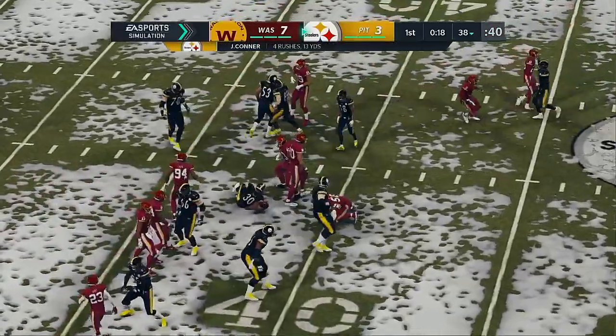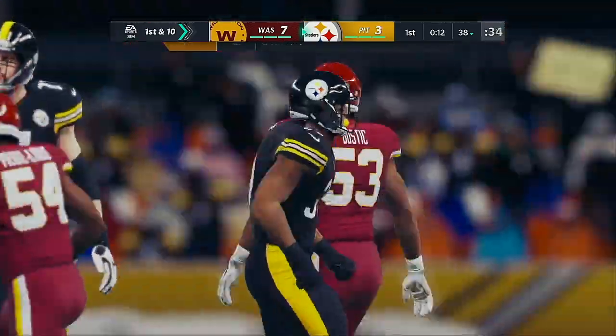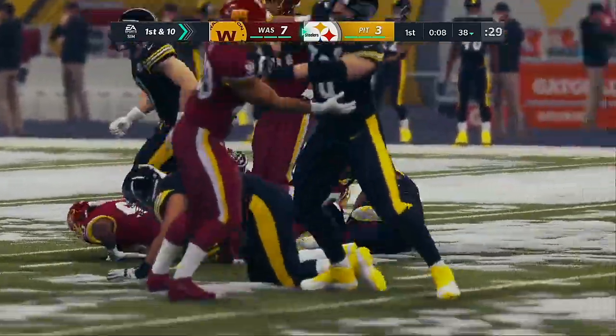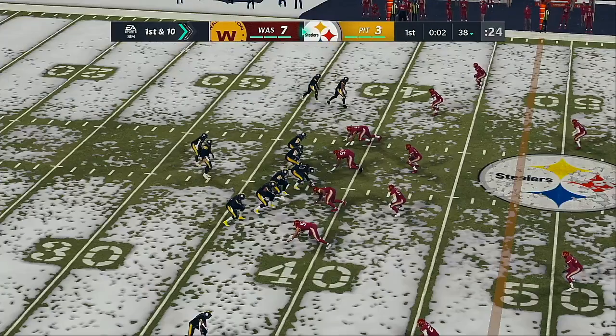And he's going to have the 1st down at about the 38. They have the 1st down with that gain of 4 yards. 1st and 10 at the 38-yard line. Here we go. Back 20.